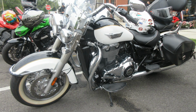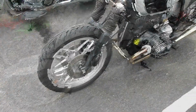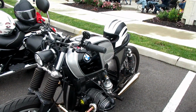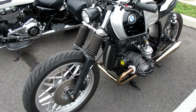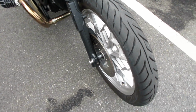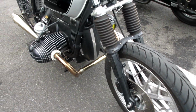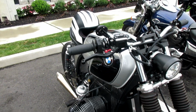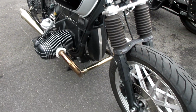And I never get bored looking at motorcycles. And every one of them, every one that I see is a beautiful bike. I just can't imagine that you could be bored walking around here. There were probably 100, 150 motorcycles. And this was a beautiful, beautiful cafe BMW. A lot of unique handmade features on it. And the problem with these bikes is when you see them on a video like this, it doesn't really do them justice. You got to look at them up close and personal.